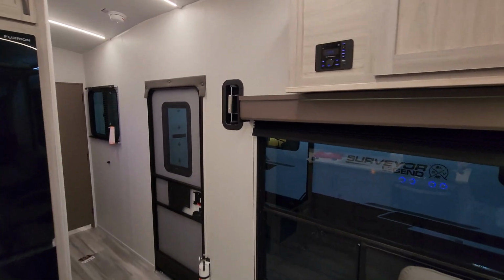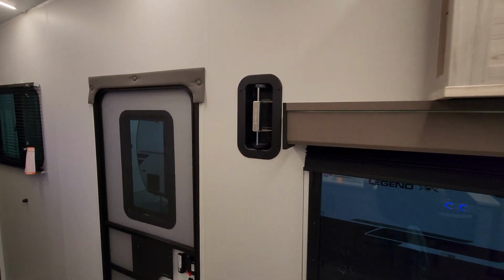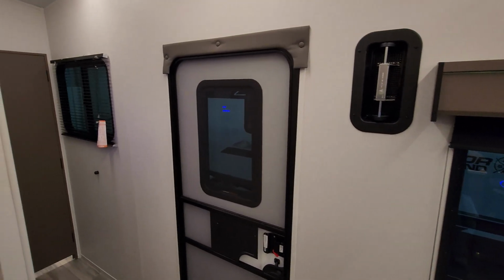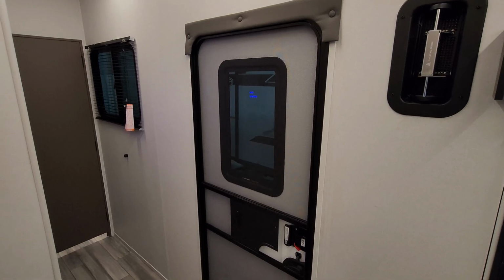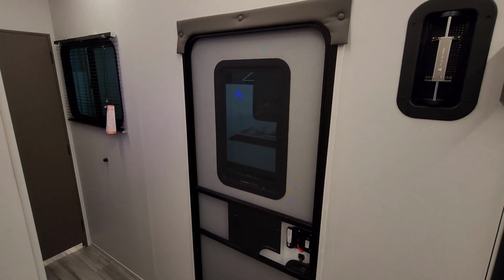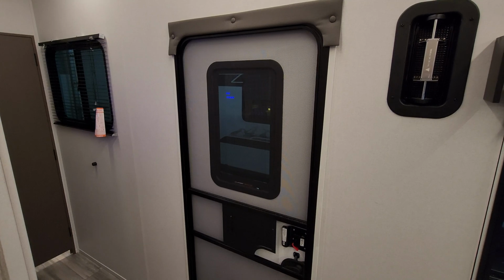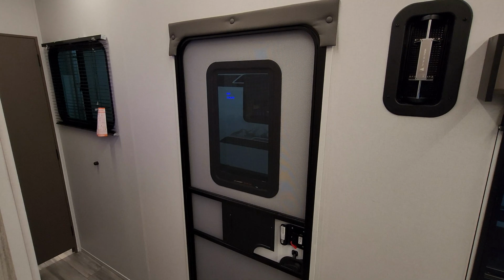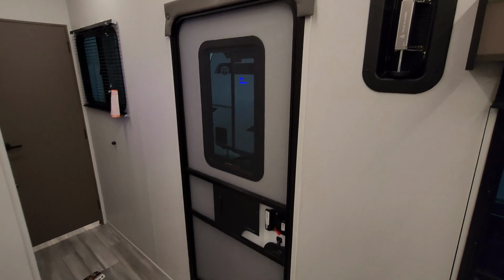You do have one of the little side vents right here, and then there was another one kind of in the back area back there. You're going to have a traditional RV entry door and screen door. Now, this does have the window built in. That window is Lippert thin shade ready, so you can get a really nice aftermarket shade that goes in there and just slides up and down. Nice pleated shade.